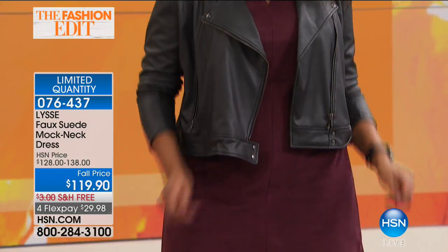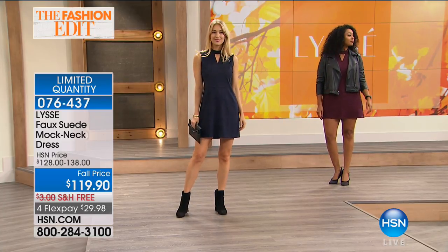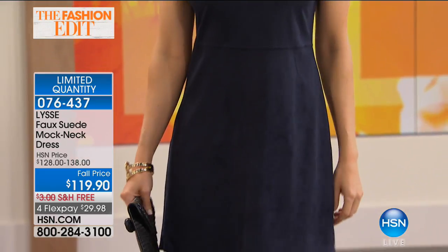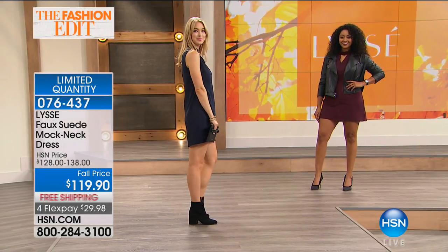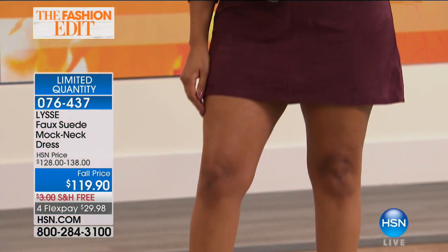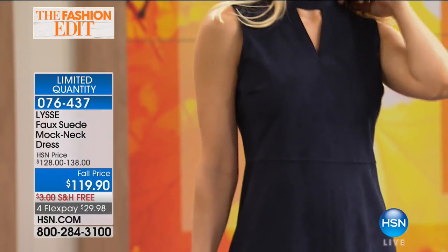Great. She is 5'9", and normally Kenya wears a size 12-14, but she's 5'9", and you're wearing your normal size, Kenya? You're large? Large. Okay, so Kenya is on the large. And then we have Angela, who is 5'8", and she is normally a size 4, so she's wearing this in that midnight blue in the extra small. I'm 5'2". Right. And I'm normally a size 4, and I'm wearing it in the extra small as well. Great. It fits to perfection.